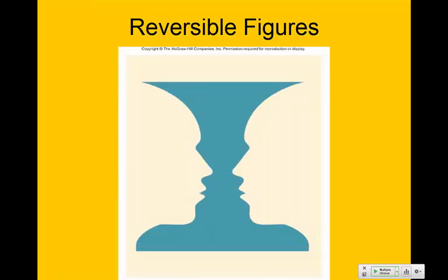Okay, so it's either two faces, which are white figures on this bluish background, or if it's the bluish figure on a white background, what is the figure there? A vase, or if you spend a lot of money, a vase, okay? Or if you were an altar boy or altar girl, it could be the chalice, right? Whatever it is, it's either two faces or that vase. It's reversible, right? Blue can be the background or blue can be the object. White can be the background or white can be the object.